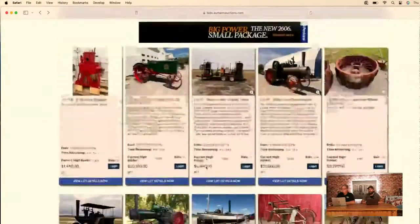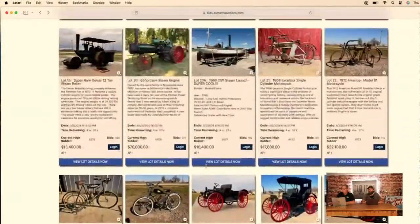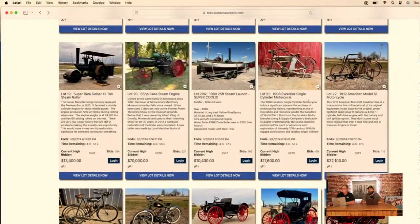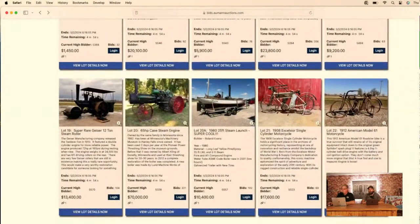Let's see here. What else we got? How about the motorcycles? Yeah. 1908 Excelsior, which Alex found buried in a garage. Yeah, I mean, buried.